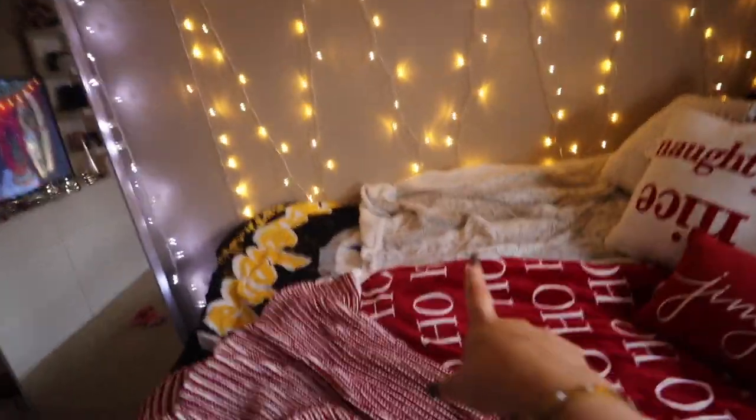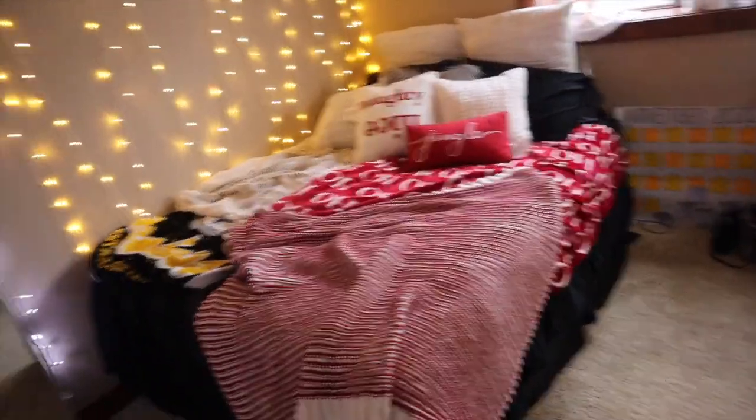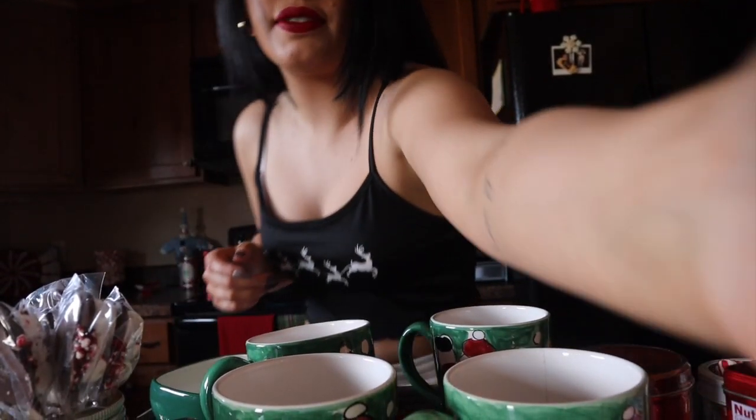I'm gonna go get a red blanket because this year I actually switched my bedspread out, so now I have a black one instead of white. Okay, I'm making some peppermint hot chocolate also. It's gonna be a little bit crooked here. It is what it is for now.